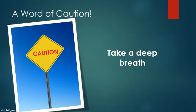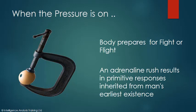A word of caution. In any pressure situation, things can go wrong, but particularly in an operational situation where you have to think on your feet. So take a deep breath. When the pressure is on. Under pressure, whether that be in working to unrealistic deadlines or being in a situation of danger, our brains may respond adversely.